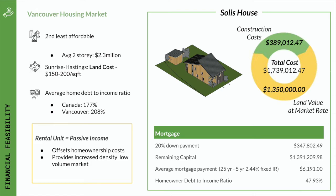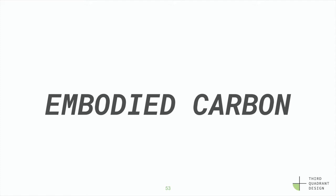Assuming a double median income Vancouver family puts down 20% upon purchase, takes on a standard 25-year mortgage, and rents out the unit at market rate for passive income, their debt-to-income ratio would be about 48%. The average housing-related debt-to-income ratio in Vancouver is 208%, making Solus House a far more affordable option for the average Vancouver family. Now we will move on to embodied carbon.